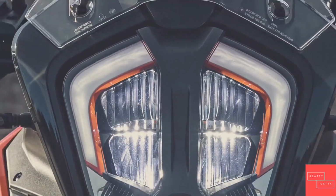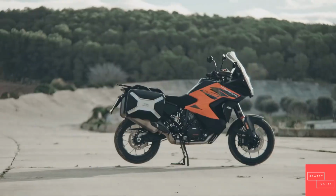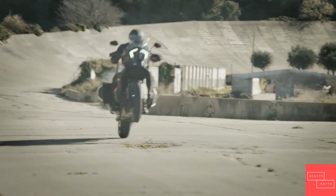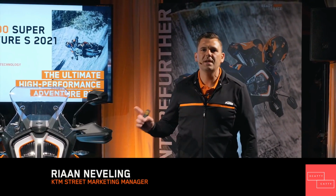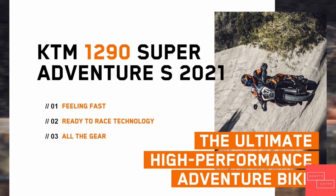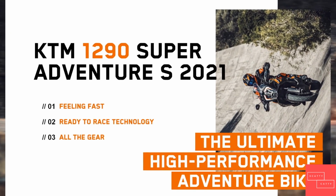The 2021 KTM 1290 Super Adventure S is the ultimate high-spec adventure tourer with an arsenal of groundbreaking technical features. The ultimate high-performance adventure bike. These 3 points sum up what you need to know about the all-new KTM 1290 Super Adventure S.